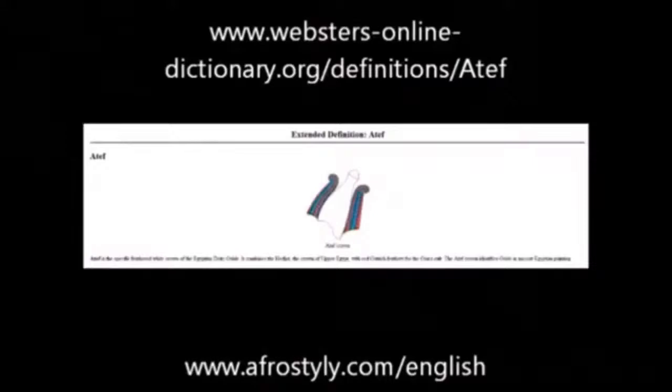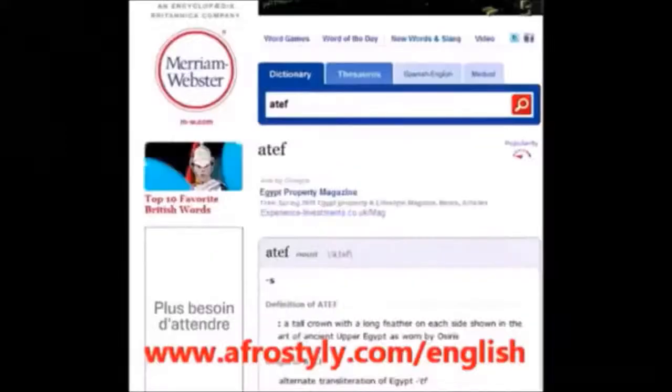Now, this headdress is actually the Atef crown. If you go on Webster's online dictionary, that's what it says. Atef is the specific feathered white crown of the Egyptian deity Osiris. It combines the hedjet, the crown of Upper Egypt, with red ostrich feathers for the Osiris cult. The Atef crown identifies Osiris in ancient Egyptian painting. If you go to Merriam-Webster, it says Atef: a tall crown with a long feather on each side, shown in the art of ancient Upper Egypt as worn by Osiris.